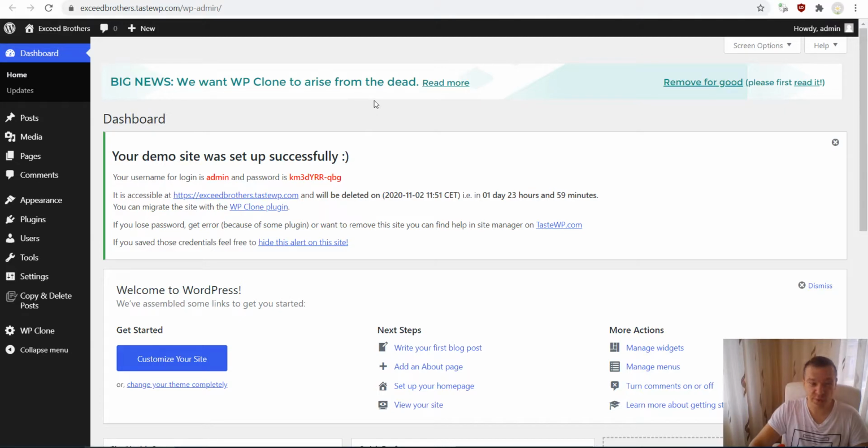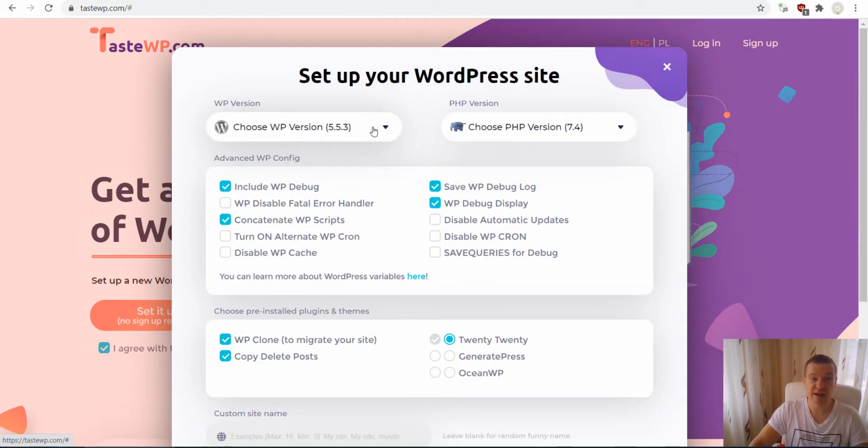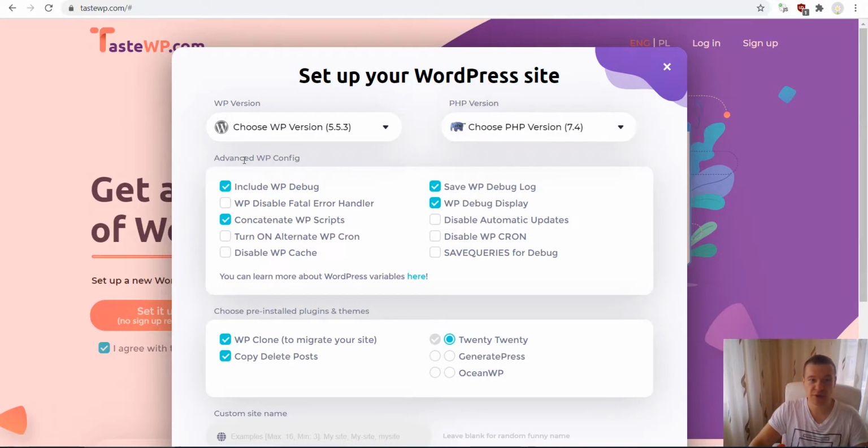So this is great for developers, and let me show you why. If you don't want to set it up here real fast, then you can click on advanced setup, and here let me show you how many options they have. You can select the WordPress version first, you can select the PHP version, anything from 5.6 to 7.4. You can check these checkboxes to customize how WordPress will be configured without you even touching it.